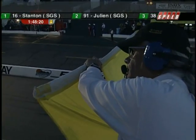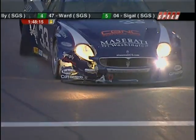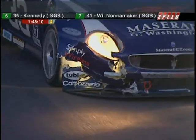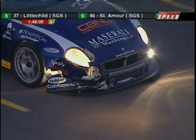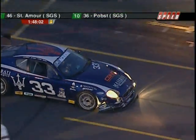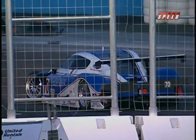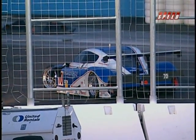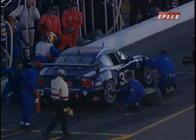Another full course yellow. And it involves the Maserati of Washington 33, the Maserati Trofeo Light, and Joao Barbosa had done a wonderful job in this car, but now heavy damage on the right side of that car. Might not be too bad, really. I mean, it's a lot of cosmetic damage, no question about that. He's going relatively slow, but I don't see any smoke. Tire rub. No, it looks like maybe the right rear is towed out. Also, here we have the 70. And I suspect those two have gotten together quite hard. That's Selby Wellman.